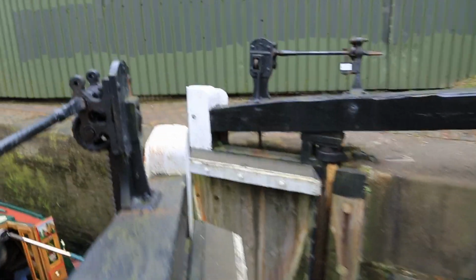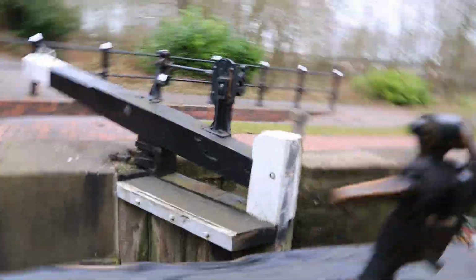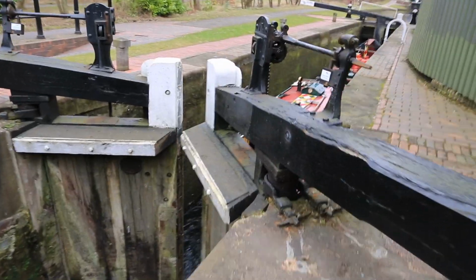Swinging one gate shut and jumping across the gap. Not always easy when you have a camera in your hand. And shutting the other gate. As soon as that gate is shut, the lock is filling.